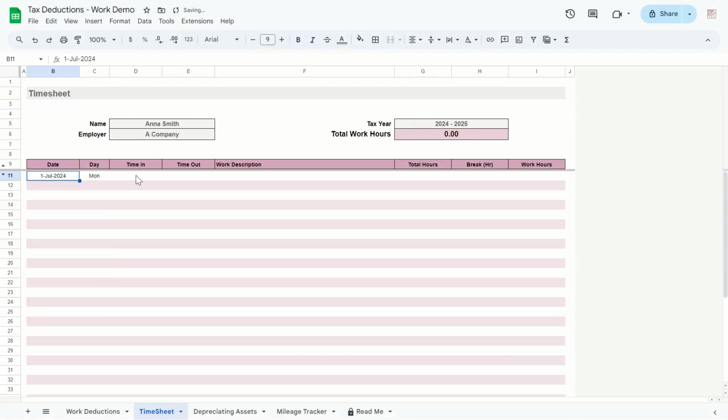For those working from home, navigate to the Timesheet tab. Record daily time in and time out, work done, and add any unpaid breaks. The template includes built-in formulas to calculate total hours worked based on your inputs.